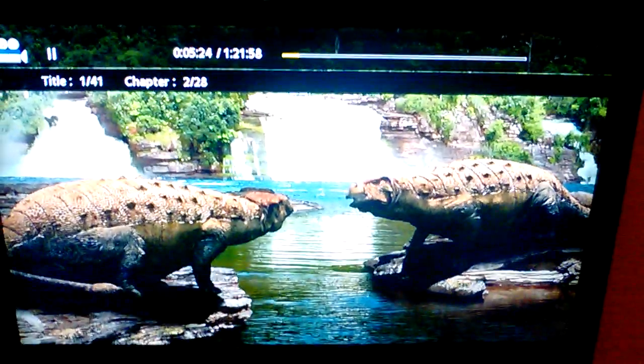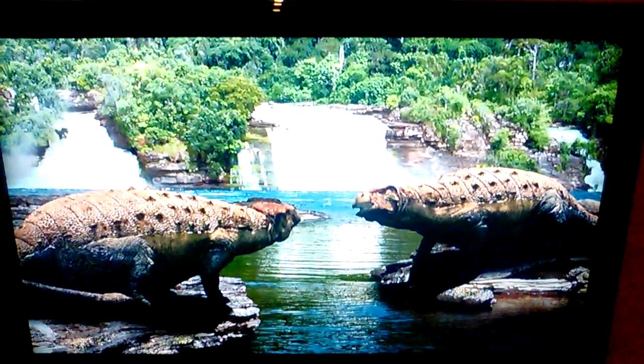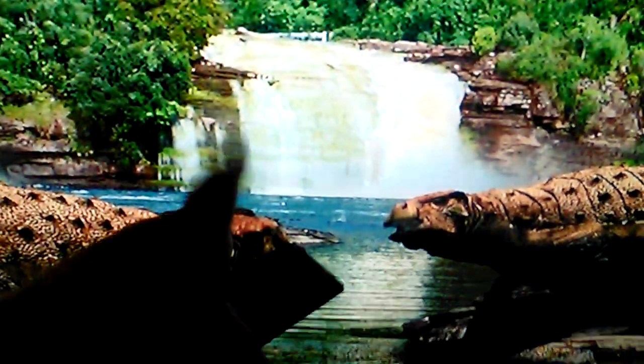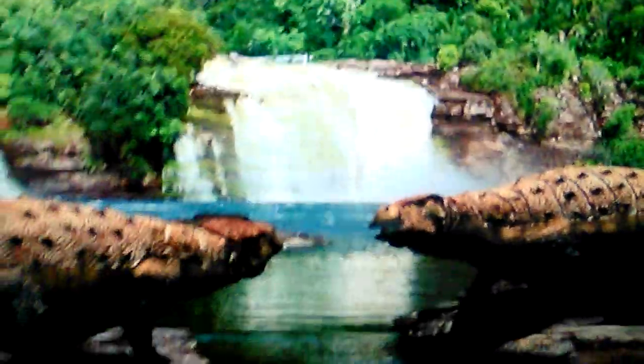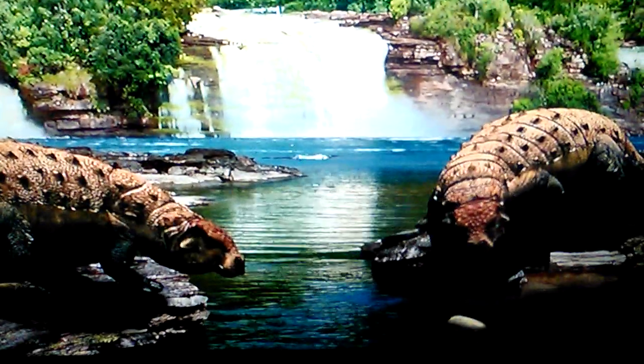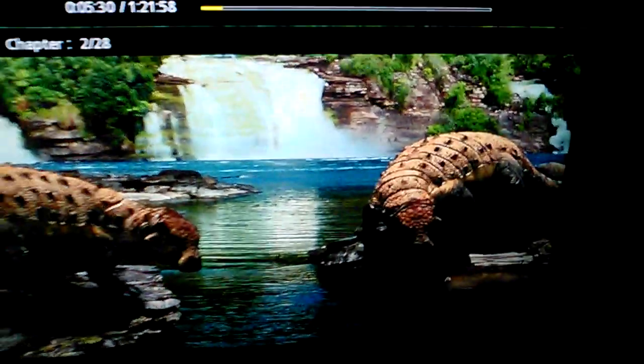Now, I'm not certain if this is really Venezuela, but I think it is. But the thing that caught my attention was this part. I thought this was actually the whole waterfall, but when I looked at it closely, it wasn't really moving. But this half is. Watch. See that? That's not really moving. Even that spot wasn't really moving, too. I don't know if this was really underwater or if it's digitally created. But I know the tongues are CG, though. And the dinosaurs. We all know the dinosaurs are computer created.